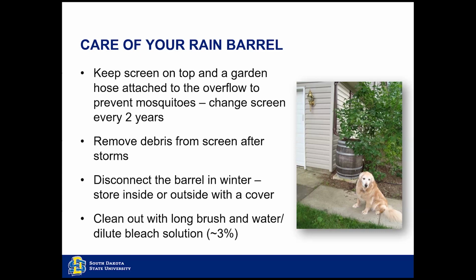And if it's doing okay, if it's intact, if it's not impacted in any way, then 2 years, you can probably keep going beyond 2 years. It is recommended to remove debris from the screen after storms. The reason for this is you don't want to limit flow into the rain barrel. You can imagine if you have a lot of debris on the screen, and that prevents water from going in the rain barrel, then again, you've kind of lost your ability to capture the water.